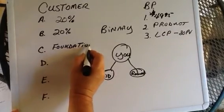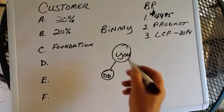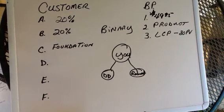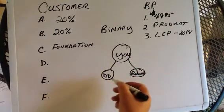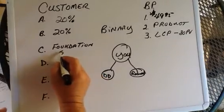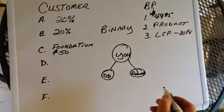That foundation bonus works like this. You built a left and you built a right, and the company says, let's say basically our smallest pack is $240. Now each and every one of us, the 3 of us, did a much larger product pack than that, but let's just go to a bare bone minimum of 240 PV for me and for Dee Dee and for Robert. The company says we're going to pay you a $50 bonus because you are building it correctly.